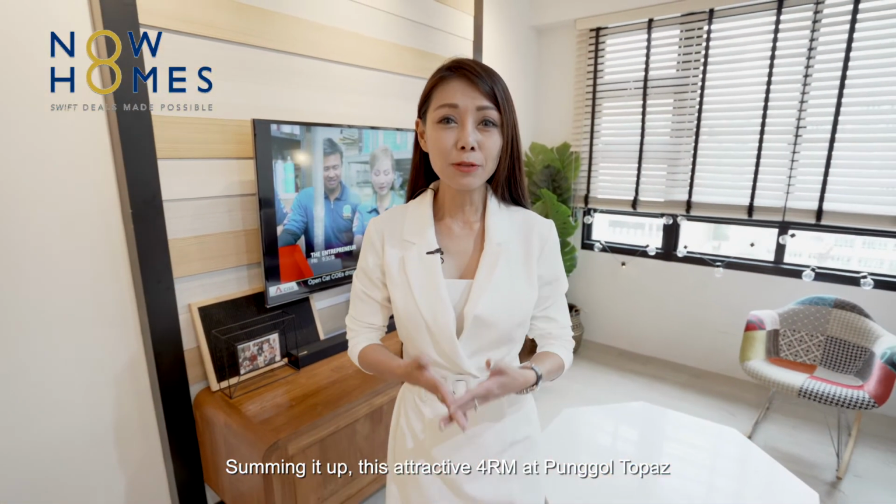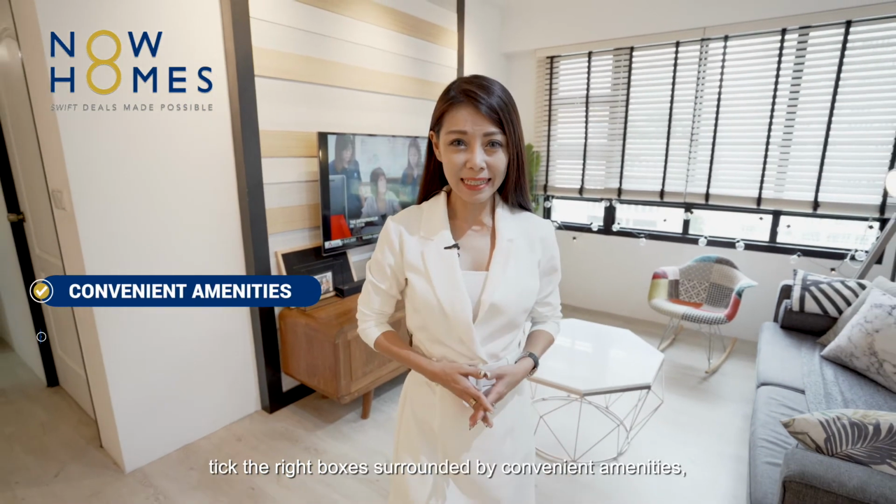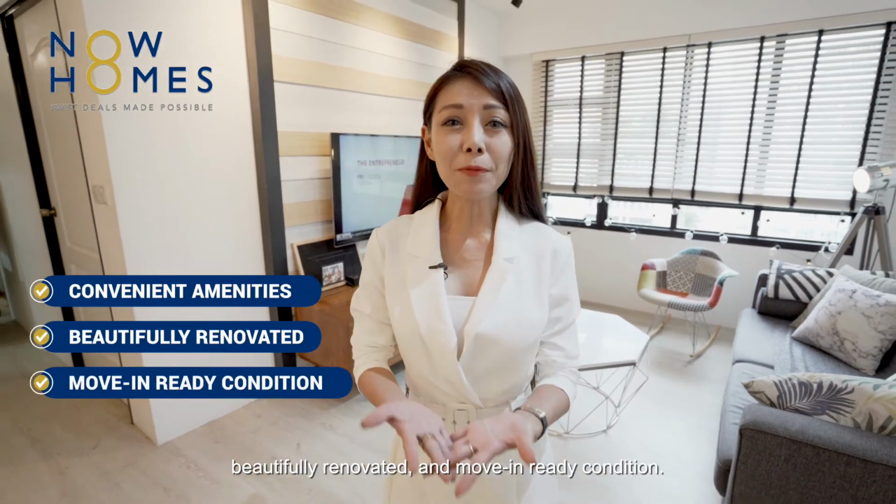Summing it up, this attractive 4-room at Punggol Topaz ticks the right boxes. Surrounded by convenient amenities, beautifully renovated, move-in ready condition.